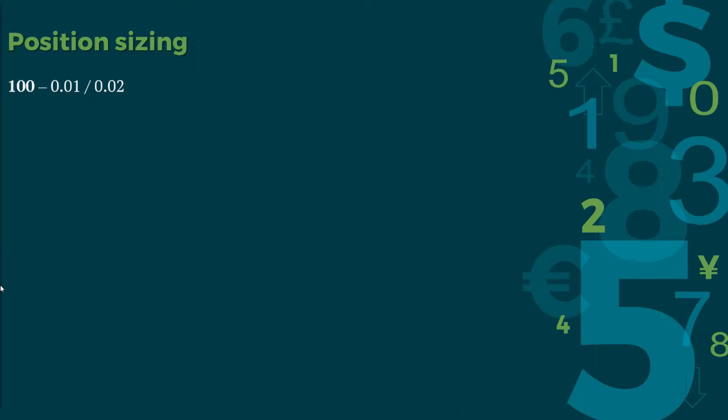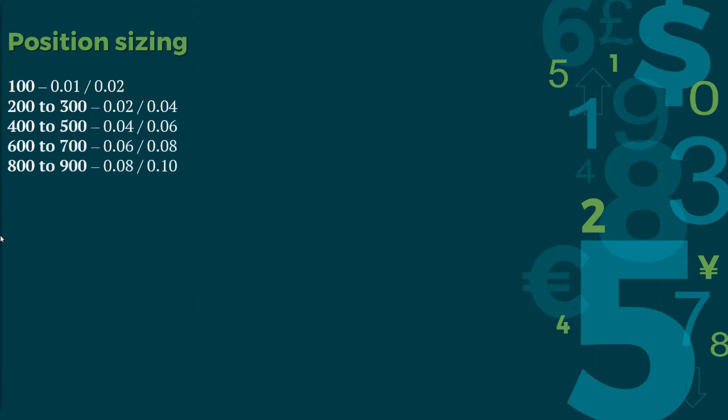For example, you see $100, you're trading with 0.01 to 0.02. And then the next number is from 200 to 300, and you scale up depending on where you are. I'll give the basic example of managing an account with 2,000.